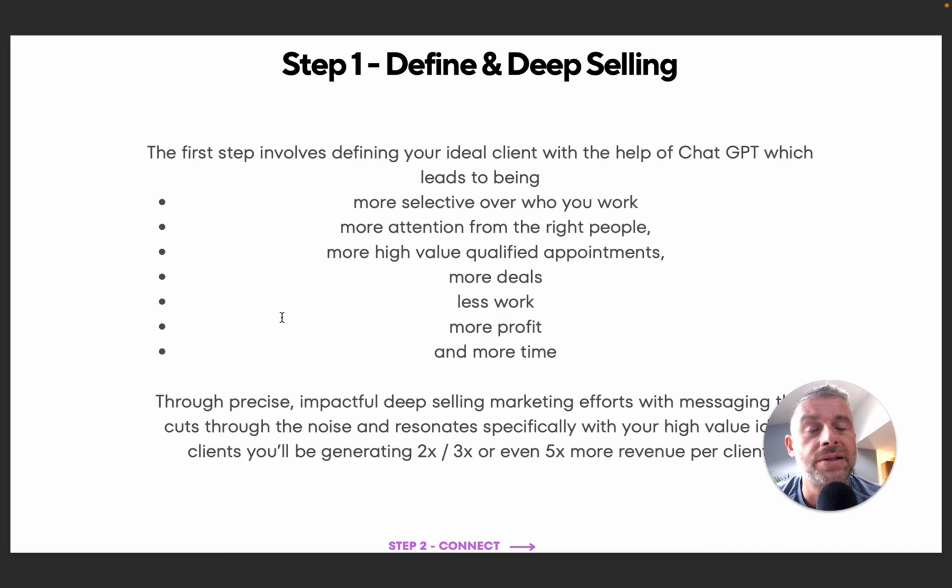If you're just going for an average case size at the moment, we don't go for the average, we go for the top. Think of the best you've done over the past couple of years. In reality, you'll probably need to do fewer appointments to make more profit and have more time, because you've got fewer clients and fewer appointments, but you're getting paid more for it.